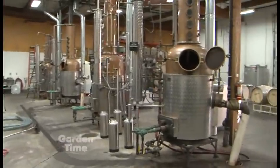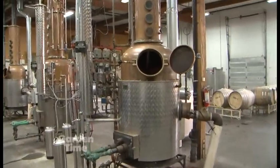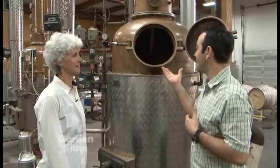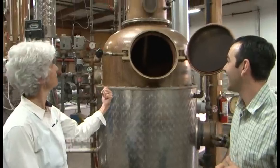But how do you know when it's ready to pump? So actually it's all sensory here, craft distilling, so everything's done by sensory. We sample it, we taste it, and we just kind of know that the flavor is right where we want it to be when it's ready to be distilled. So it's party here all the time. Now this machine is really cool.